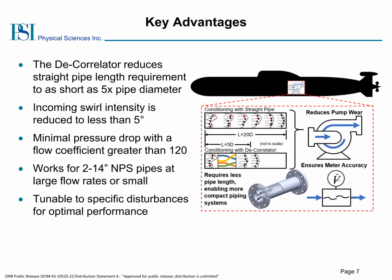This flow conditioning has a cascading effect that improves the reliability and lifetime of flow-sensitive equipment such as pumps and meters. This in turn helps ensure the accuracy of flow monitoring systems, reduce maintenance requirements, and enables a more compact piping system. Less arrangement space required for piping systems opens up room for additional equipment to be deployed on the Navy vessel. Practically, this device can operate in pipes ranging from 2 to 14 inches in diameter with large fluid flow rates or small. The decorrelator can be tuned for a specific type of flow disturbance, or a universal one-size-fits-all version is also available.